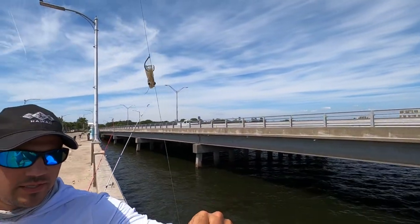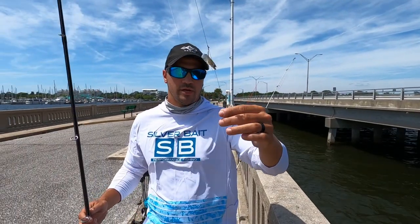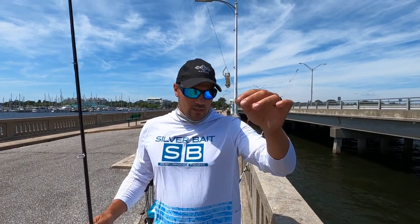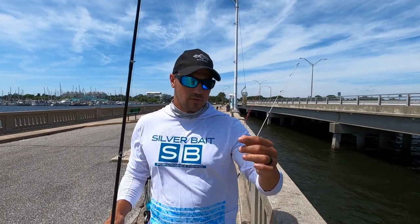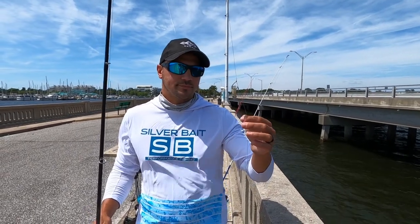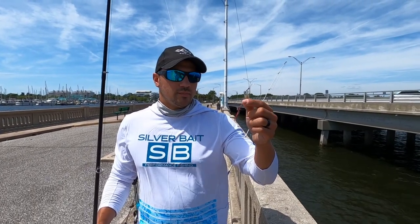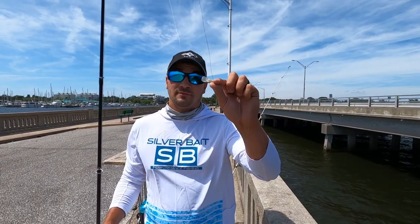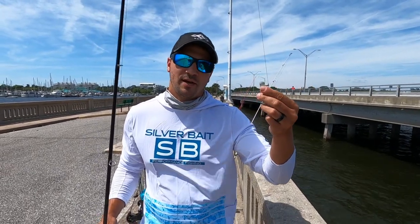So I put my sinker at the bottom, put my hook about, call that a foot away from it, because I don't really want to fish the bottom. I want to fish the column that's above the bottom. And so hopefully that'll keep me away from, I don't know, catfish and stingrays and things like that. But can fish around, as you can see, because I literally put this down for like a split second and my bait is already not there.